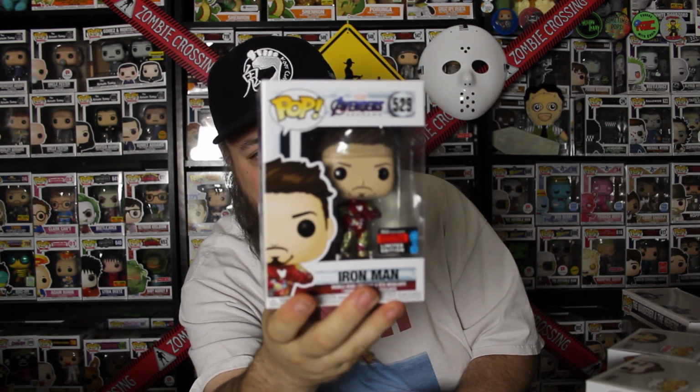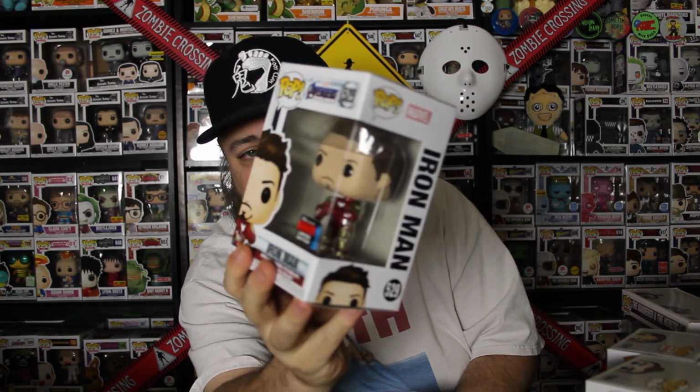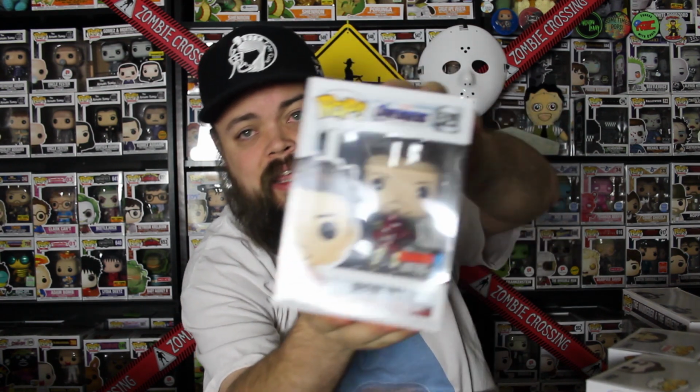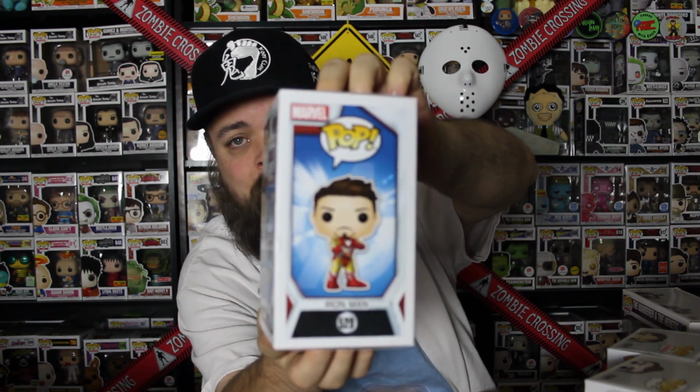I just feel like they kind of copped out on making it just a clean, smooth Tony Stark with the jewels on his hand. That's really all it is, guys. They just put a couple of little things on his hand. That's it. I do like the pop, though, guys. I like it. I just feel like they could have made this better.